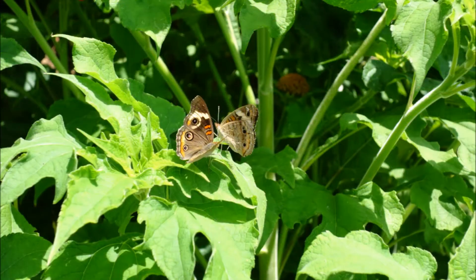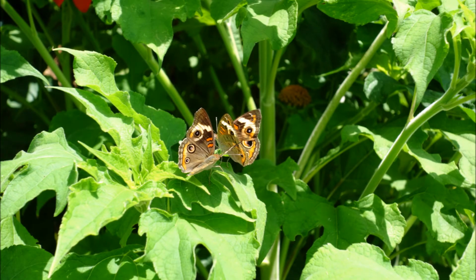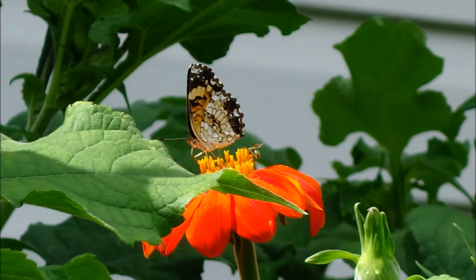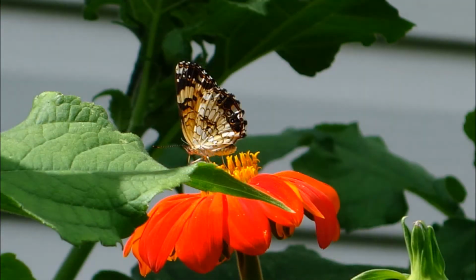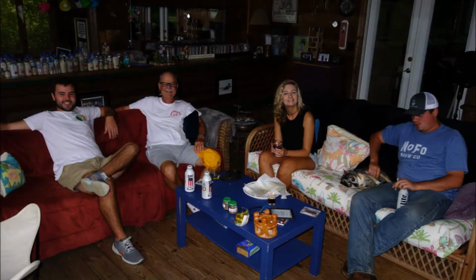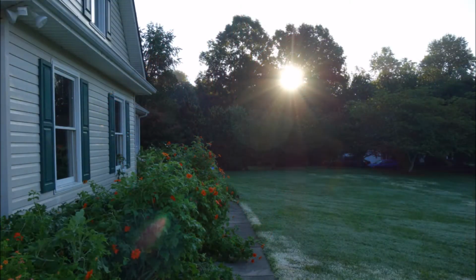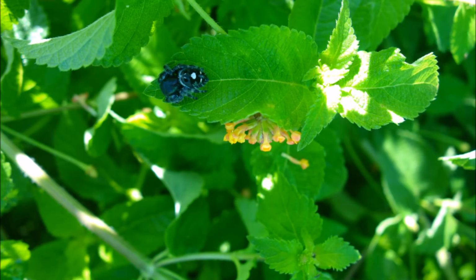There's a pair of buckeyes flirting. And here's a new butterfly for me, a silvery checkerspot, according to BugGuide. And there's the American lady. And we did have dinner one night on the porch, we watched a storm pass through. And it toppled all my Mexican sunflowers.